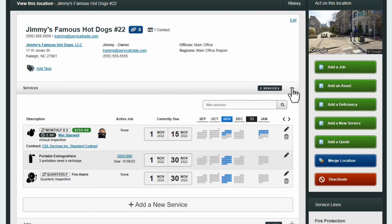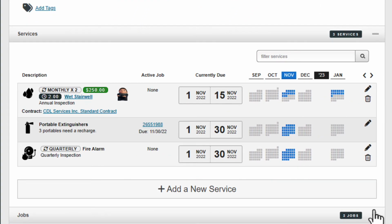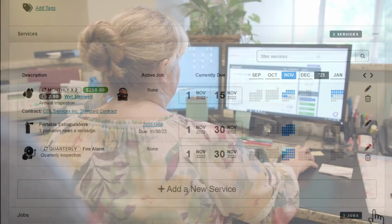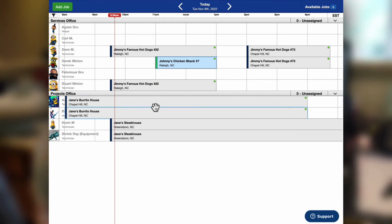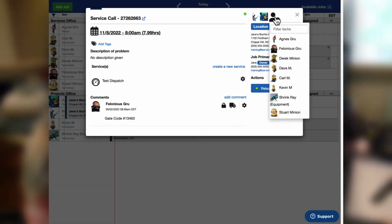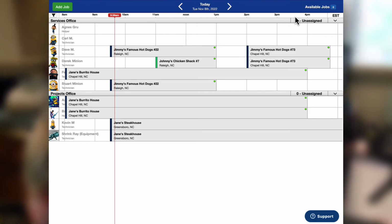ServiceTrade helps you manage your customer's entire equipment lifecycle. Your team can manage everything from installation to service agreement to repair quote, all in one platform built for projects and service work. Schedulers can easily pull technicians from the service team to speed up projects, and your technicians will never miss a beat because their processes are the same from job to job.